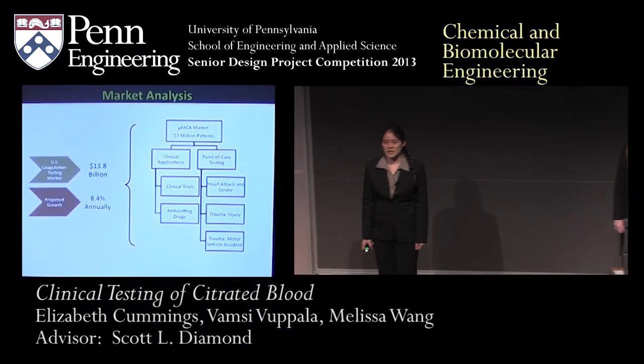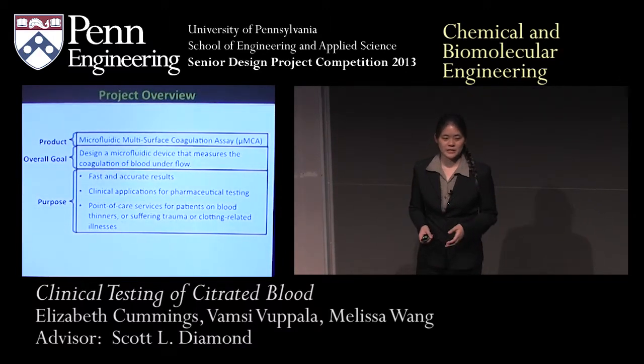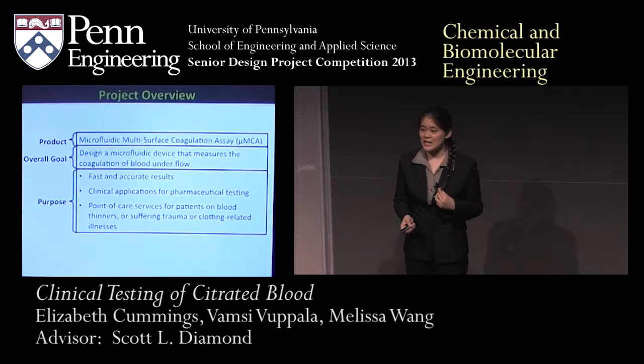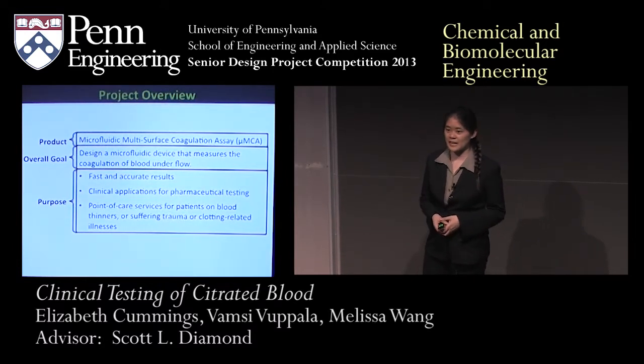So the overall goal of our project was to design a microfluidic device that is able to analyze the clotting ability of a sample of citrated whole blood under flow conditions. The product we designed is called the Microfluidic Multi-Surface Coagulation Assay, or the micro-MCA.